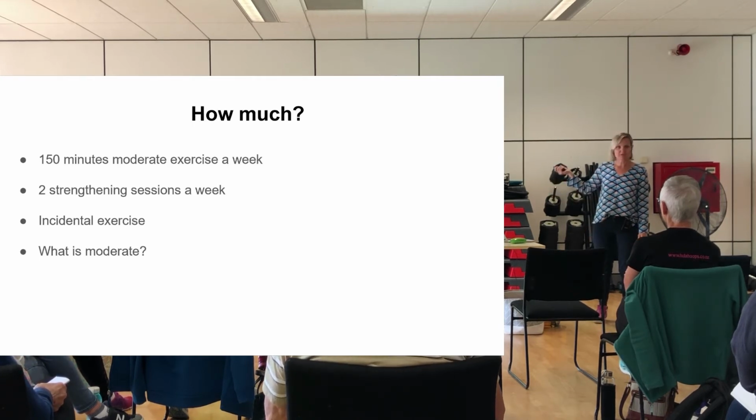And moderate obviously varies depending on what your moderate is, but I'll show you that in a second. And then two sessions of strengthening exercise a week. And it doesn't have to be in one blast. Everyone goes, oh, 150 minutes a week, that sounds like a lot. You go, no, it's about 30 minutes, 5 times a week. Still sounds like a lot when you're a breathless person.